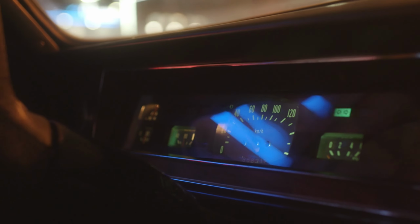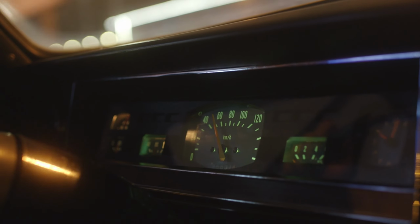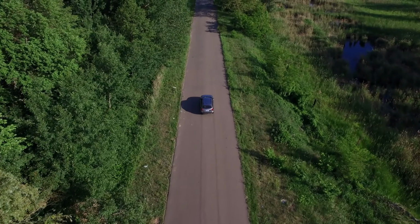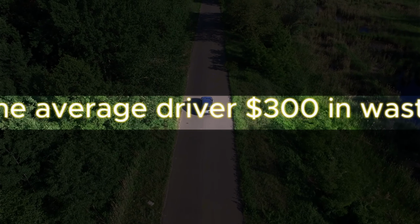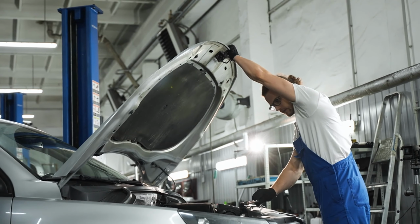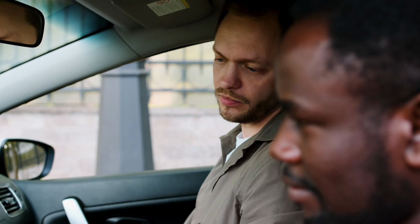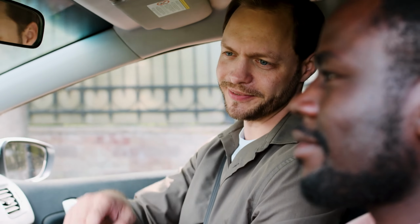This partial burning creates carbon deposits on valves and pistons while reducing power and wasting fuel. Your car compensates by injecting more gas, but efficiency steadily drops. Saving $100 by delaying spark plug replacement costs the average driver $300 in wasted fuel and potentially thousands in catalytic converter damage. This false economy spreads through your entire engine. Following the manufacturer's spark plug replacement interval, typically 60,000 to 100,000 miles, prevents a cascade of expensive problems and maintains performance.